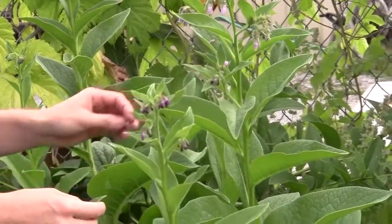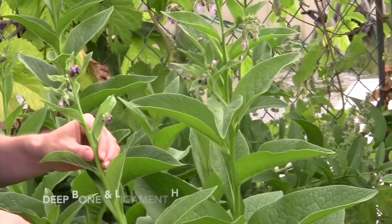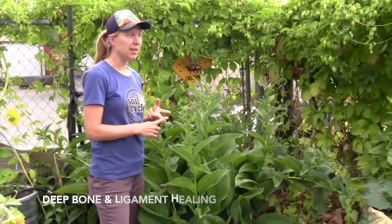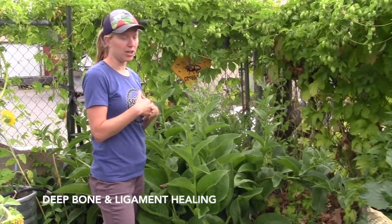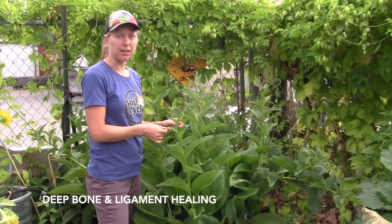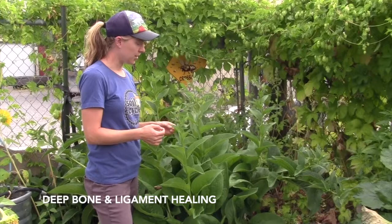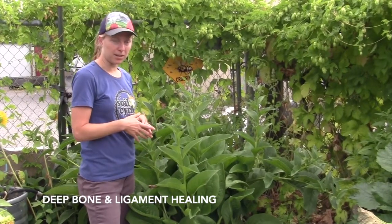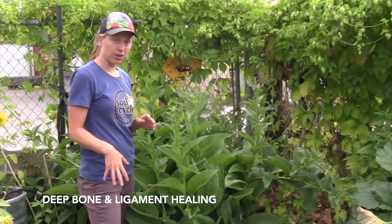And the reason comfrey is used primarily is to heal deep injuries, and this is often a broken bone or a tendon injury or a ligament injury, and you want that deep healing that comfrey provides. And typically it's used in a salve or a liniment, and you apply directly to that area.